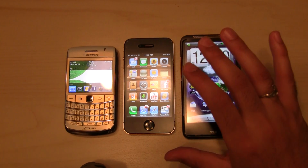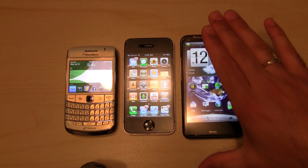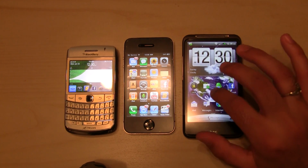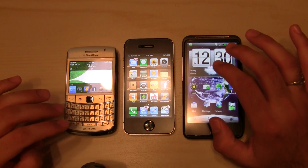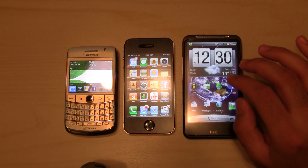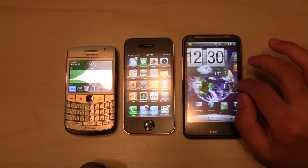As far as the HTC goes, it's kind of like the best all-arounder. It obviously has the fully touchscreen, so it's not as easy to message as a BlackBerry, but it still does the instant messaging. It still does the emailing fine. It does look kind of the coolest with the live widgets.